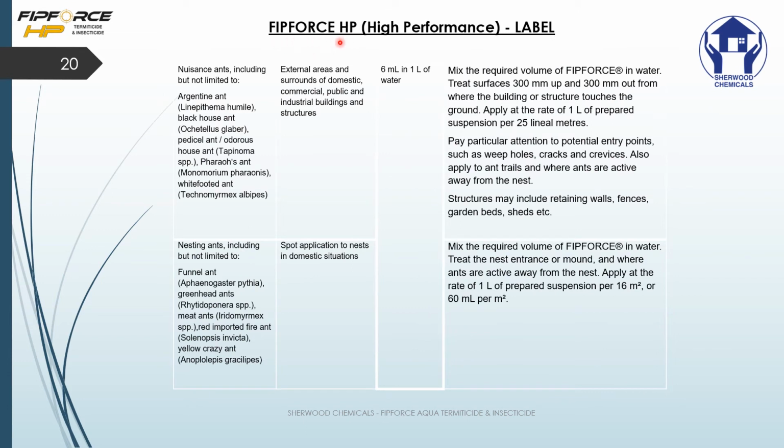FipForce HP is also highly effective on ants. And it's important that you do not mix more than the label rate of 6 mils per 1 liter of water, or else it almost becomes repellent, meaning it kills the insect too fast before the cascade effect can get back to the colony. So for nuisance ants, apply the rate at 1 liter of prepared suspension per 25 linear meters. So 300 millimeters up and 3 millimeters out where the wall and the floor surface meets.